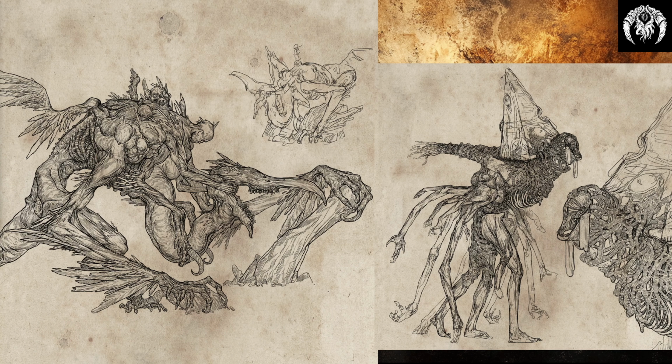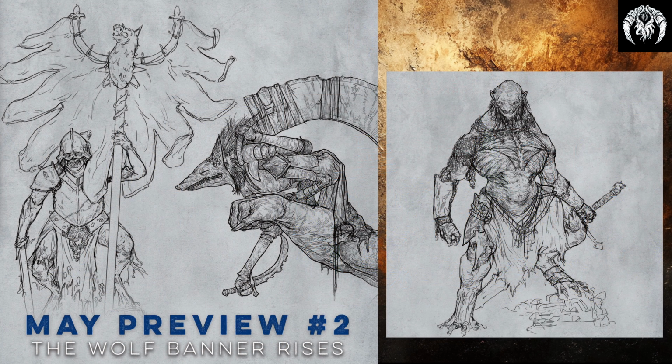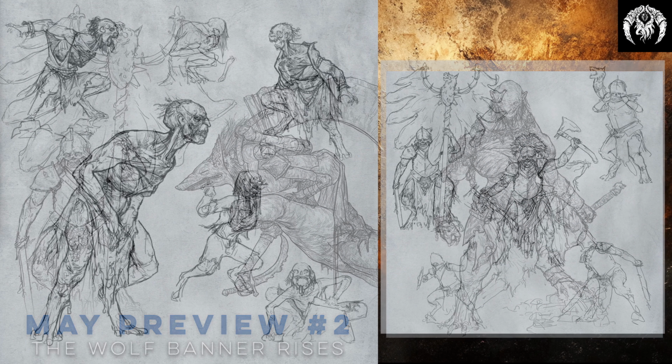Pyramid Heads seem to be a pretty popular theme these days. Preview number 2 is the Wolf Banner Rises.